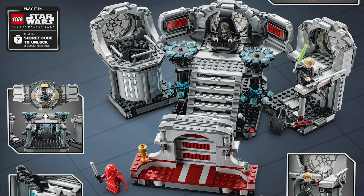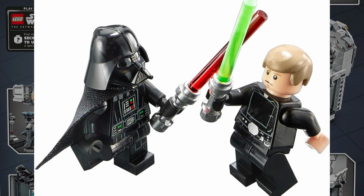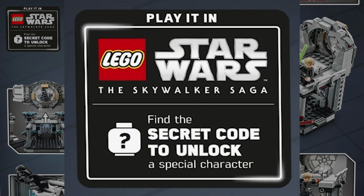Now that this figure has been revealed, it only piques my interest once more about what we could receive for that figure, since Darth Vader is at the heart of the Skywalker Saga. I don't know, maybe I'll make another video down the road talking about this, or I might just wait until it gets revealed later in the year.